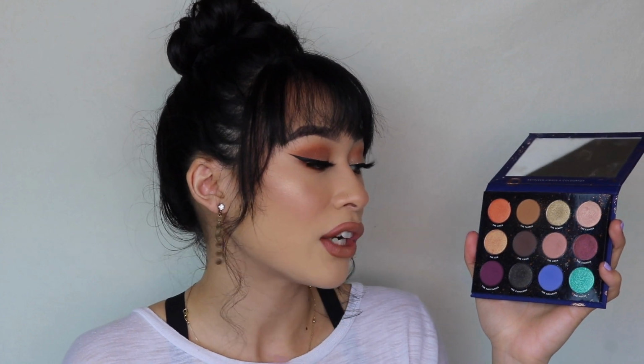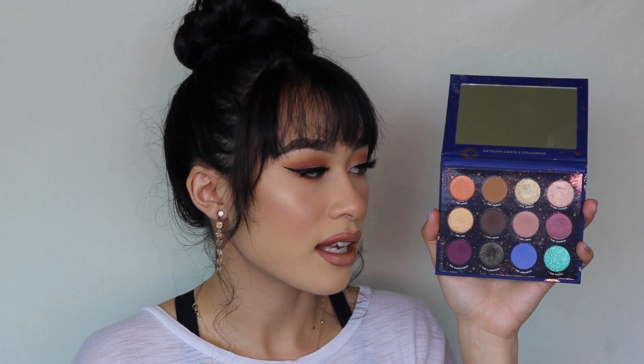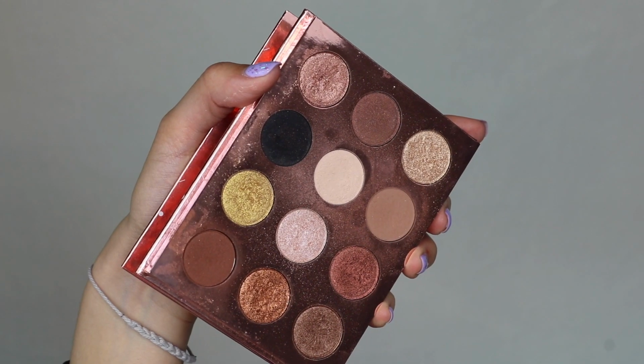I do like the fact that there is a mix of colors, and I appreciate the fact that it has a mirror as well. I know exactly where I was and what time I bought this palette. I was at school, and I drove to school extra early just so I could use the school Wi-Fi to buy this palette, and I bought it on launch day at 10 a.m. and I felt like the baddest bee ever.